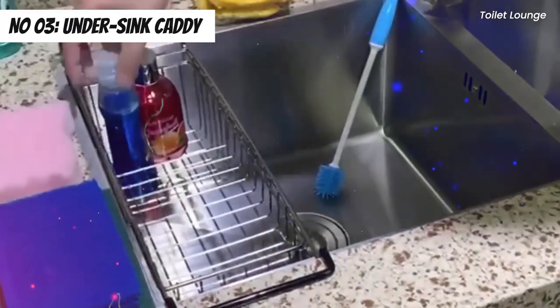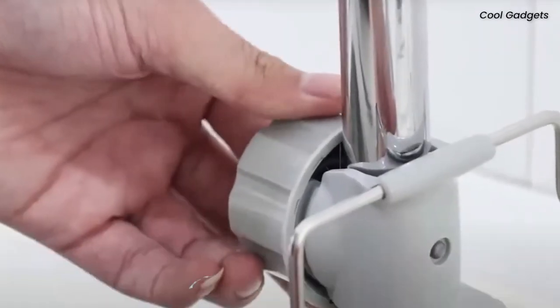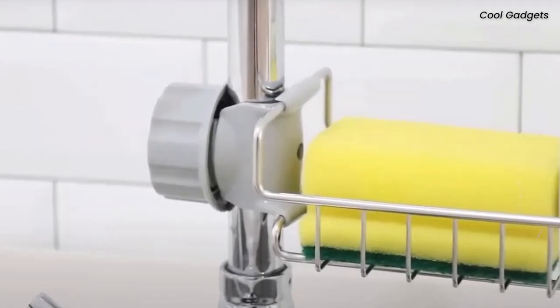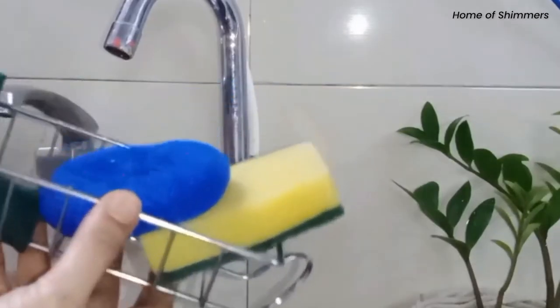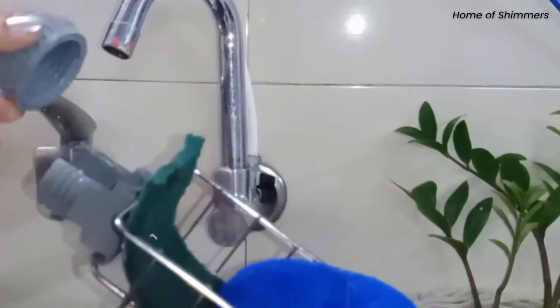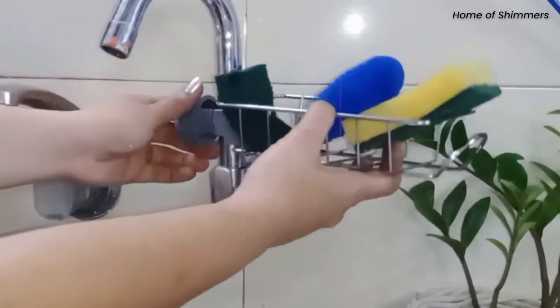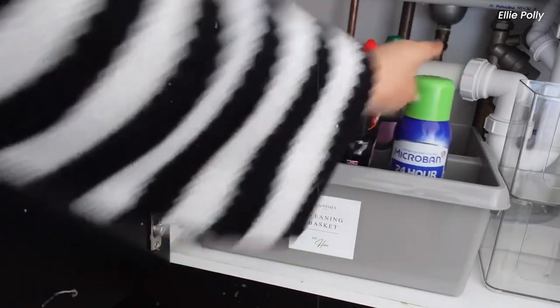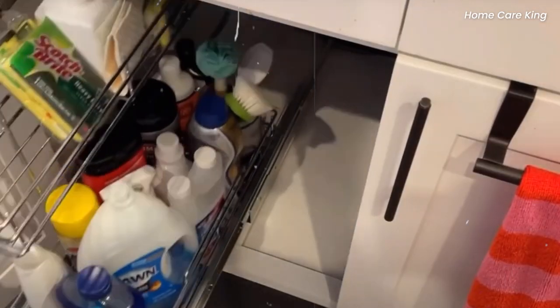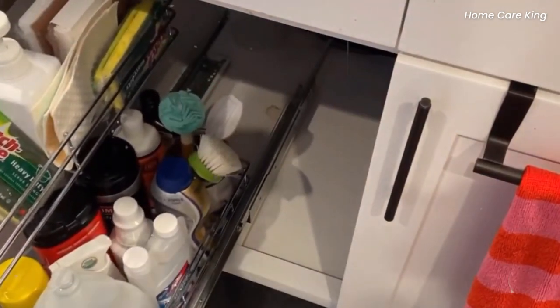Number 3, Undersink caddy. For the right size sections to keep all of your cleaning goods upright and arranged, two adjustable dividers are used. Sponge and brush storage can be expanded on the front or back of the caddy by a removable hanging basket. The caddy is rolled in and out while safeguarding the cabinet floor beneath the sink, thanks to its sizable, smoothly spinning wheels with soft grip surfaces.